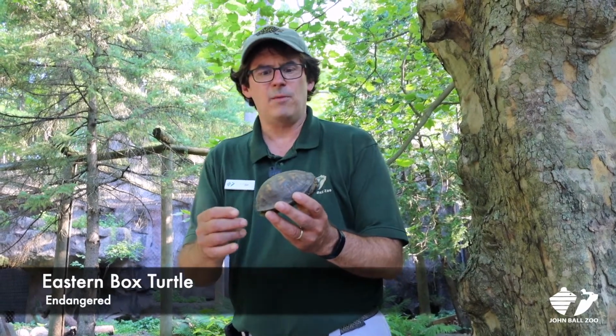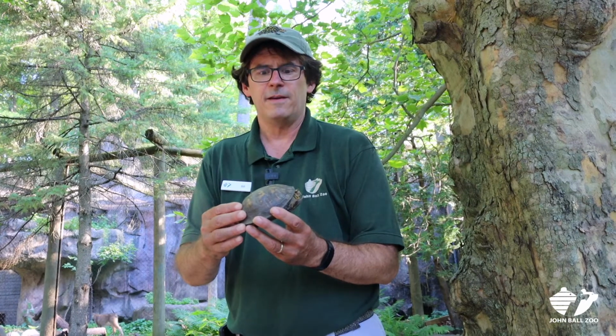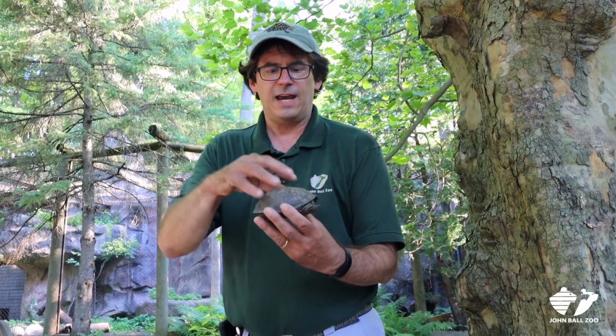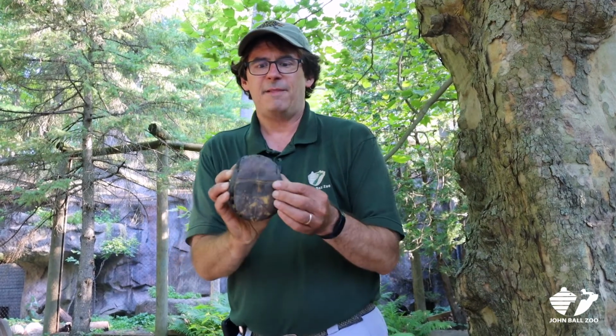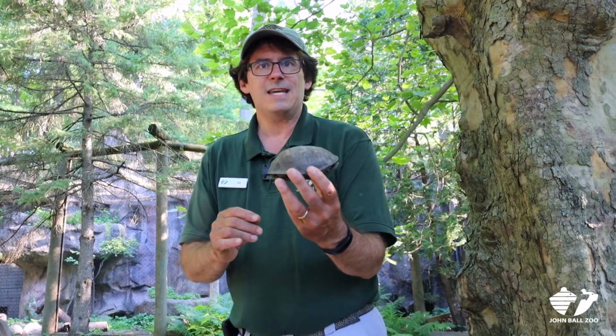So this is a box turtle. I'm going to take a moment just to explain a couple of terms that I use when I talk about turtles. It's carapace and plastron, and they're just fancy words that mean top and bottom shell. So carapace is the top shell and plastron is the bottom shell. And we'll use that term when we describe markings on the shell or features like the hinge that this box turtle has. So this is an eastern box turtle.